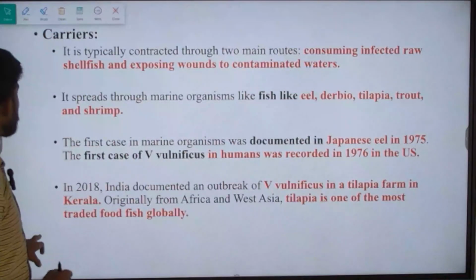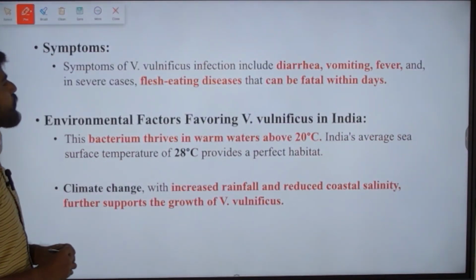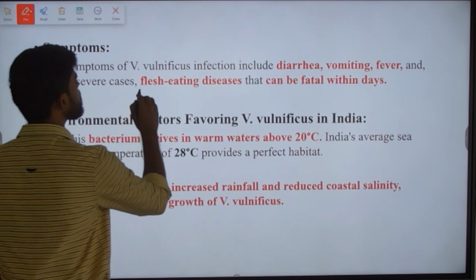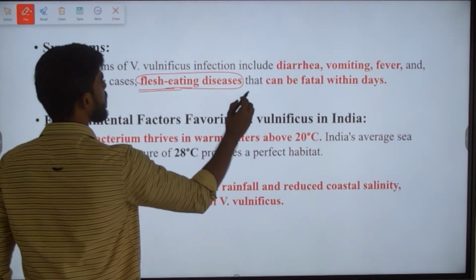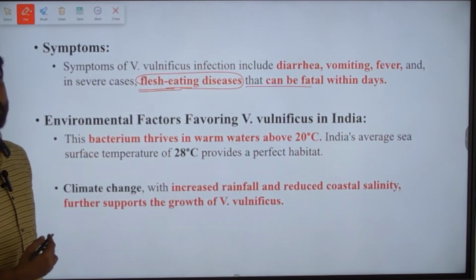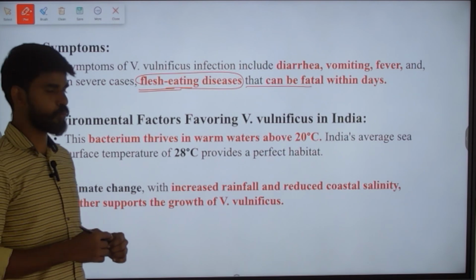Next, what are all the symptoms of this particular infection? The symptoms of Vibrio vulnificus infection include diarrhea, vomiting, and fever, and in severe cases, flesh-eating disease might also happen, which can be fatal within days. A person who is infected severely might die very soon, within days.